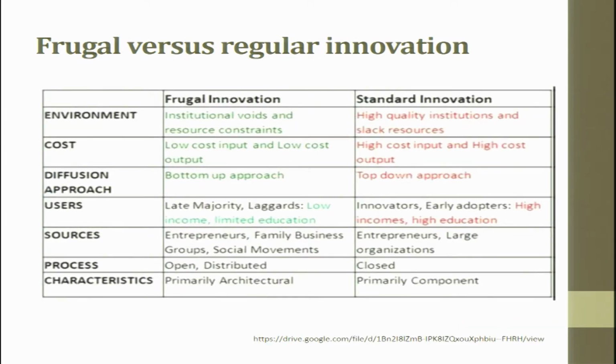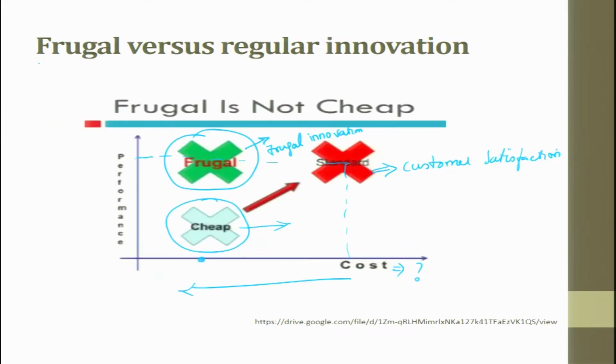Okay. So, this graph clearly compares frugal versus regular innovation. Is that clear? Higher performance and lower cost is frugal. This is what people are looking forward to. It is a huge challenge, by the way, a very huge challenge. It is not only in product design, it also goes into services.